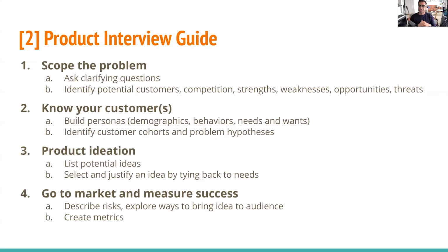This is the big, scary question that you really want to study for. So when you have a product interview question, these are typically going to be things like, how would you build something for someone? How would you improve your favorite product? What's your favorite product and why? Things like that. So for me, I break this down into 4 main sections.